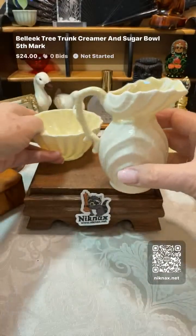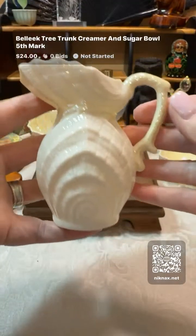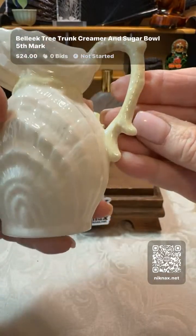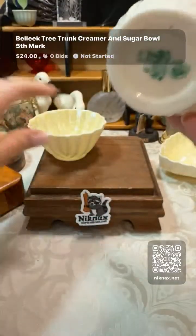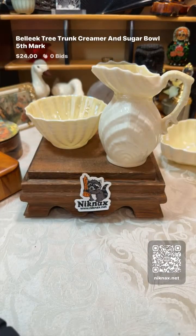And then, look at this crazy creamer. Seems like something Neptune would use, right? For his tea or his coffee. Beautiful, all there. No chipping. It looks like a piece of coral for the handle. Same mark. Set of 2, we're going to start at 24, and it's running.